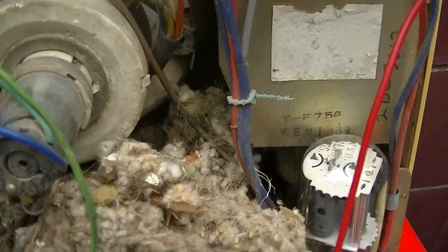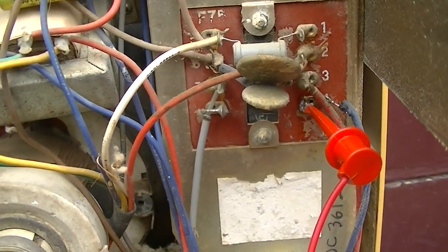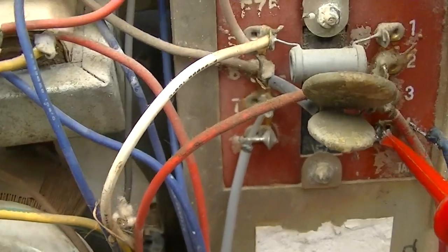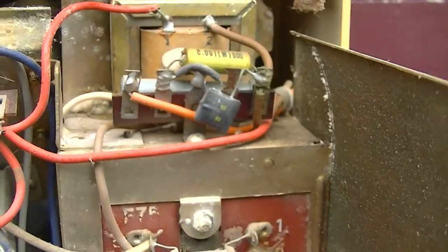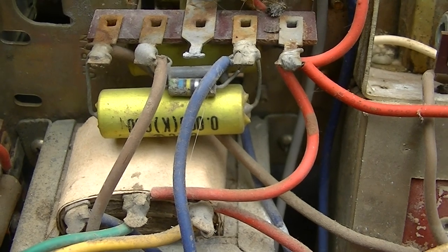So what's going on here? This is fairly simple. We either got a dead flyback, a dead yoke, or a dead capacitor. There's nothing else here. And I don't know what was smoking. I can't seem to find that. Here's that C70, which is that boost filter.